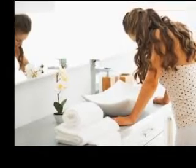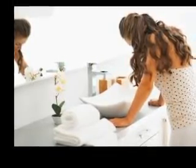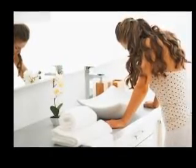Before attempting these methods, it's vital that you discuss your back pain with your healthcare provider. It's important to ensure your back pain isn't caused by a separate underlying condition.